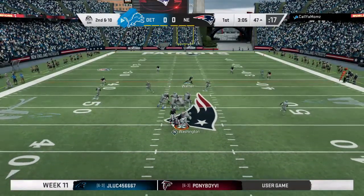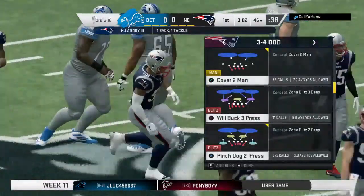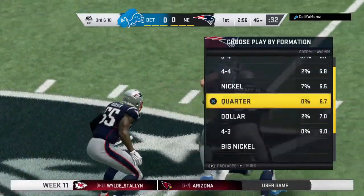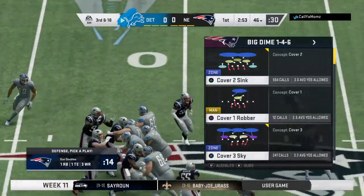To throw on second down. Washington nowhere to escape, and he goes down. Harold Landry able to record his 5th sack of the season. Man, he got in there so quickly, Charles. What could the offense have done to adjust and account for that?